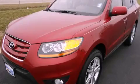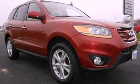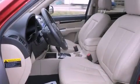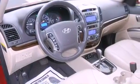This is a 2010 Hyundai Santa Fe. Plenty of space for what you need. It features a 6-cylinder engine and an automatic transmission. Its top features include a power moonroof, heated front seats, a low tire pressure indicator, XM satellite radio, alloy wheels, and traction control and stability control systems.